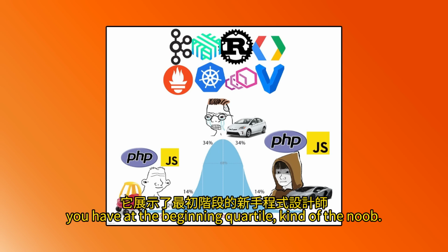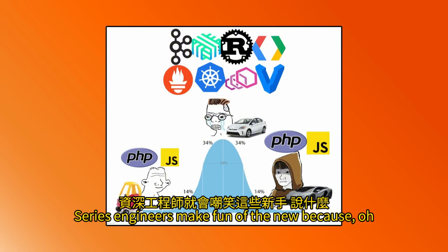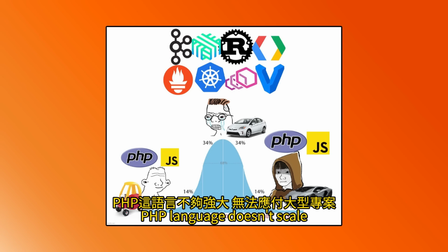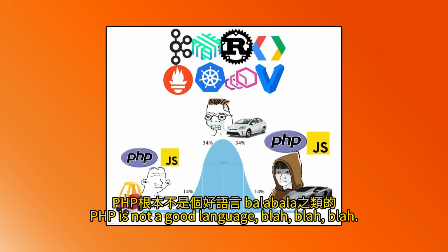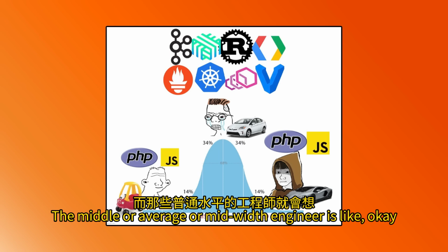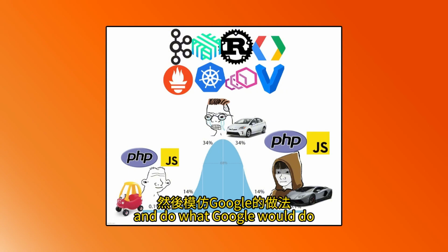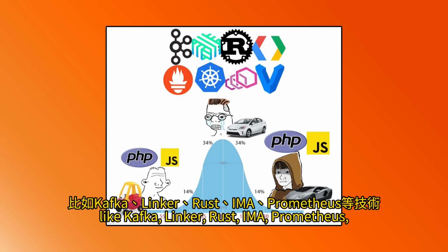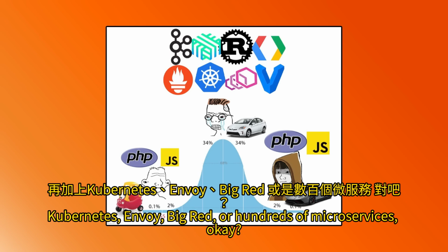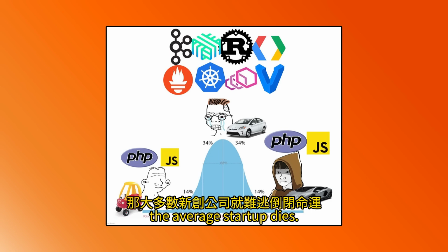The funny thing about it is you have, at the beginning quartile, the noob that just learned PHP or just JavaScript and uses it to build the toy car. Serious engineers make fun of the noob because, oh, PHP language doesn't scale, or JavaScript, and all these things. Oh, PHP is not a good language, blah, blah, blah. And then the middle or average or mid-wit engineer is like, okay, I'm going to put my big engineer pants on and do what Google would do and build something optimal and scalable, and use something for the backend like Kafka, Linker, Rust, AMA, Prometheus, Kubernetes, Envoy, Vagrant, or hundreds of microservices, okay? But that's the average technical founder. The average startup dies, so that's not a good outcome.